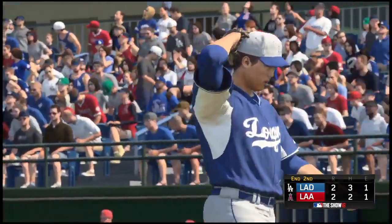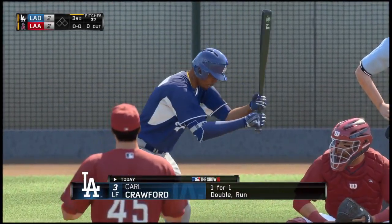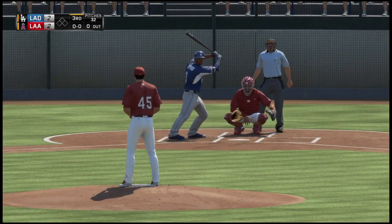Two innings complete. Deuces are wild. It's 2-2. And here is Carl Crawford now. He'll step in trying to do something about this 2-2 tie. Carl Crawford.